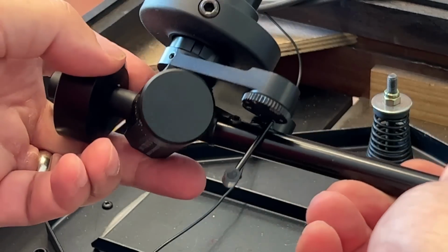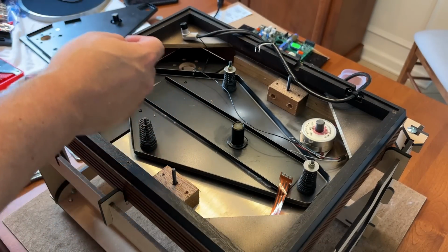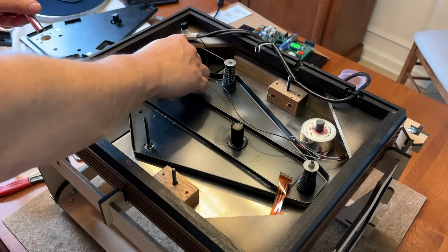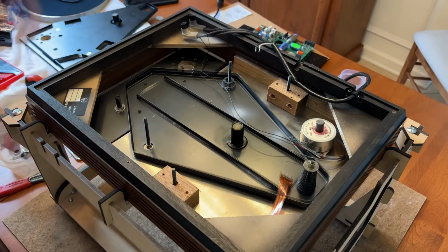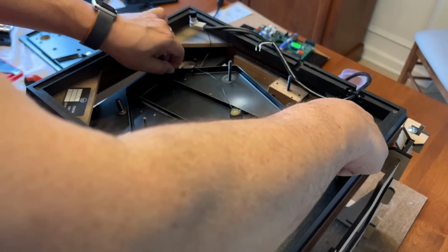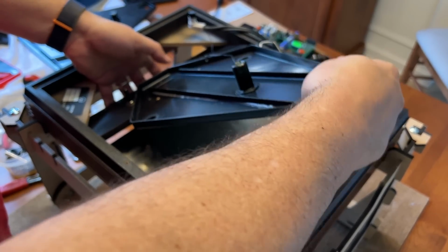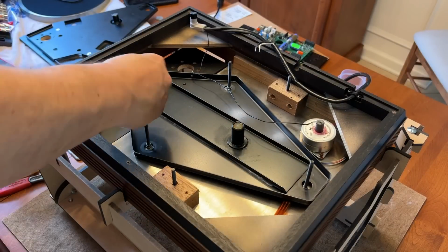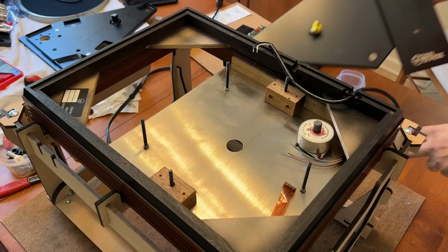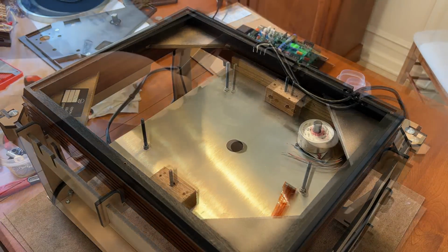The 3 suspension springs are held in place by grommets, washers, and nuts. I used a wrench socket with my fingers to loosen the nuts. They're not on very tight. After the springs are off, the subchassis just lifts off. I had a little difficulty getting the angle just right to quickly get it out. I actually unscrewed the tone arm rest from the arm board, and that helped a bit. Okay, it's out. Here it is. On to the next step.